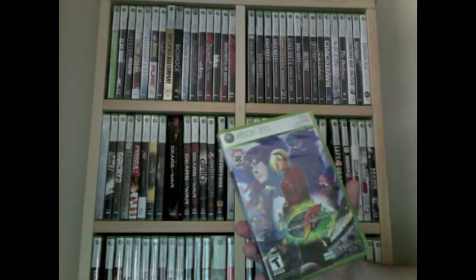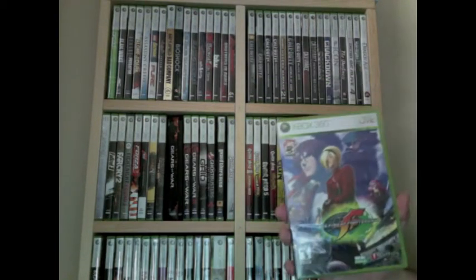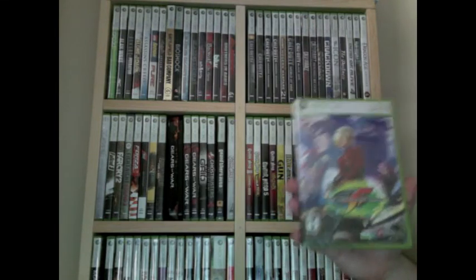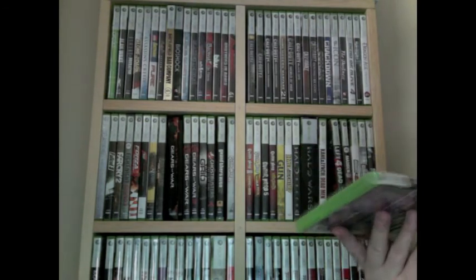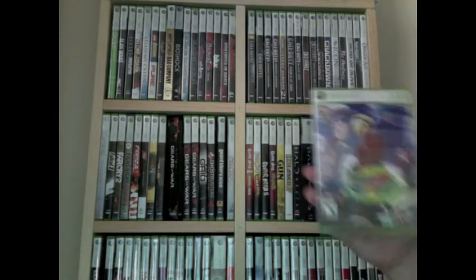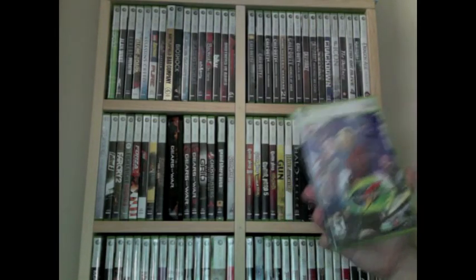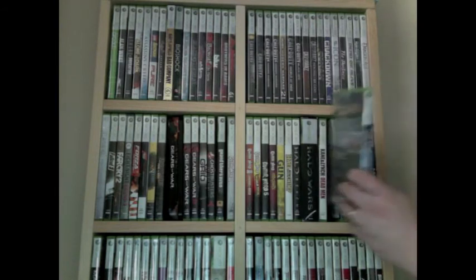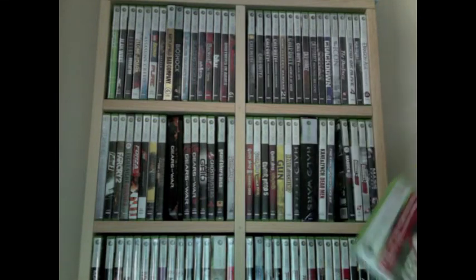So this one is King of Fighters 13, I think. A beat-em-up. Like I say, I like my beat-em-ups, and this is, by all accounts, a very good game. Probably most renowned for the Neo Geo King of Fighters, but obviously it's been ported to PS2, 360, probably PS3 as well. But yeah, a pretty decent game. Not my favourite kind of brand, the King of Fighters, you know, but I don't mind it.